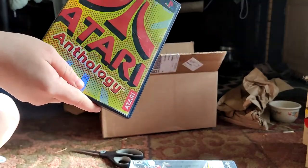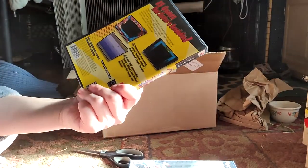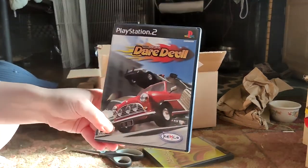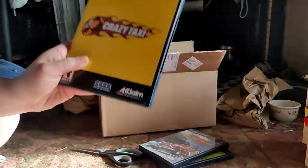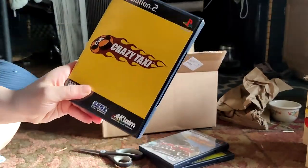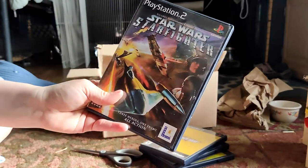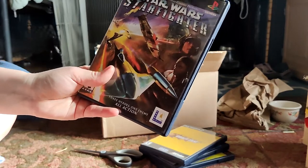Atari Anthology. Which I do not have. I've never really played many Atari games. I've never played any Sonic games despite owning multiple. Daredevil. Crazy Taxi. I think some of these games can be rare, but I haven't heard of so many of them. Star Wars Starfighter. I don't think I have that one. I don't think so.